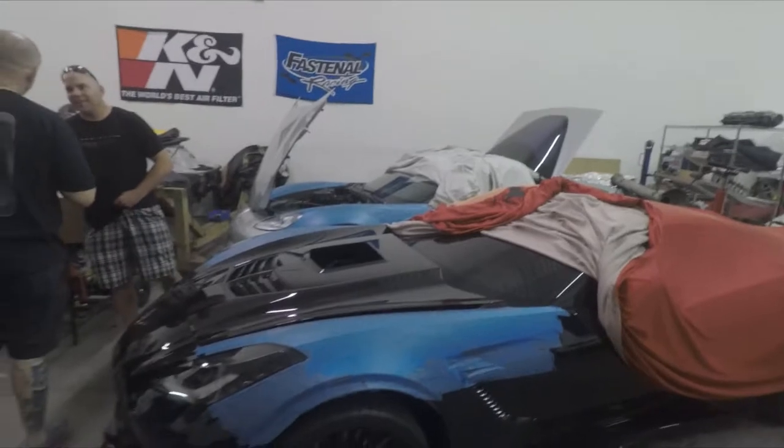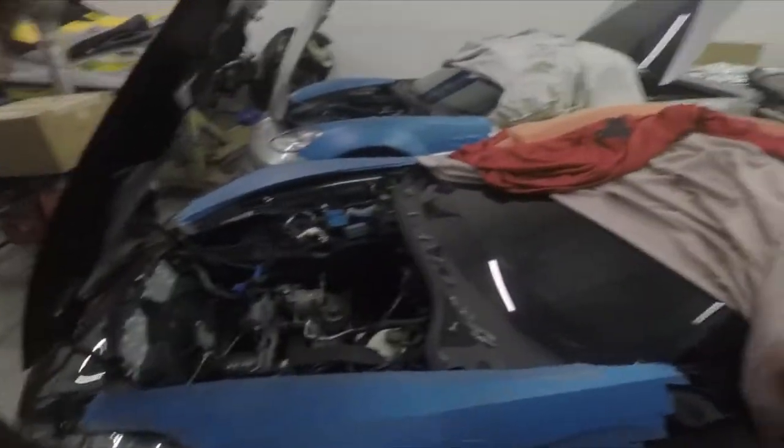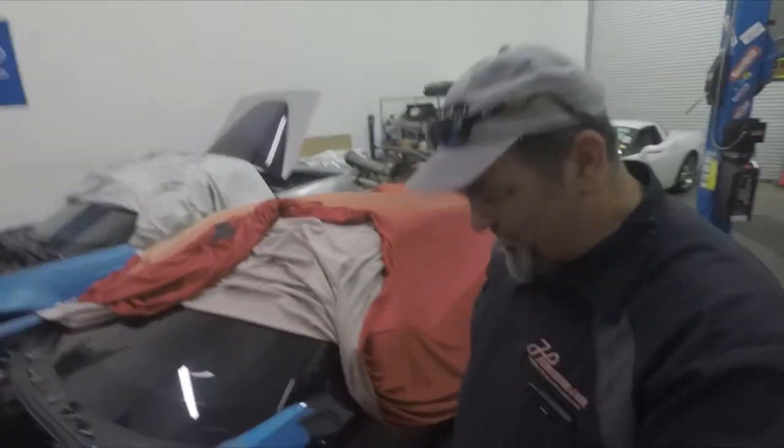This is a sneak peek of the car. It blew up and we're rebuilding it. That's the man right there, Mr. John Hardy. Thank you again, sir. Oh, thank you for coming out.